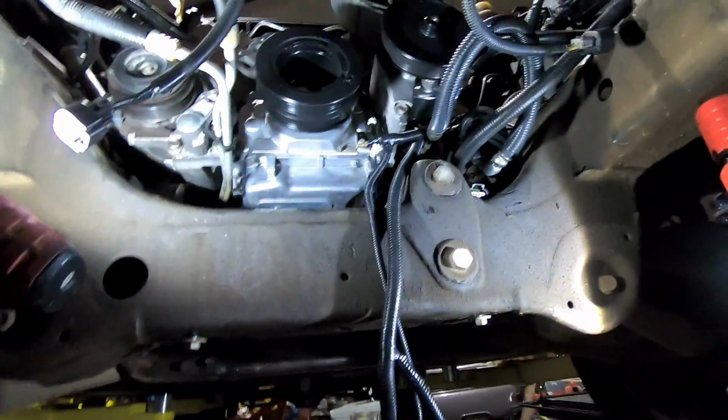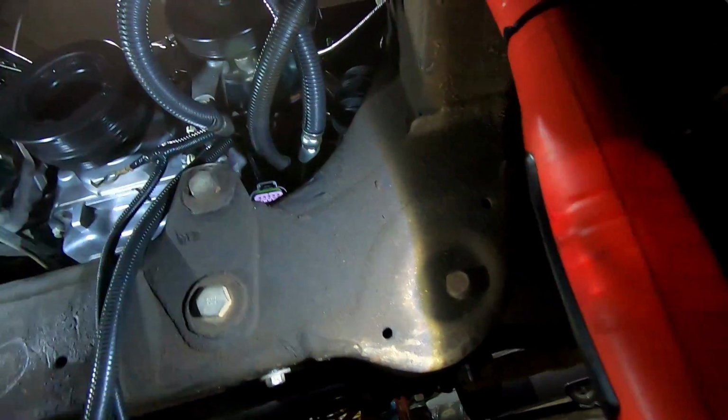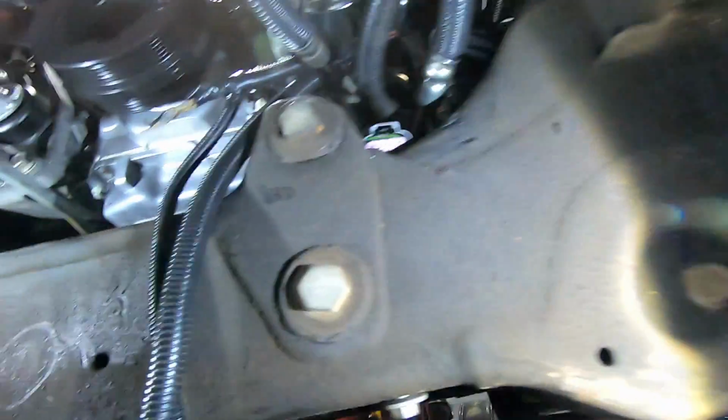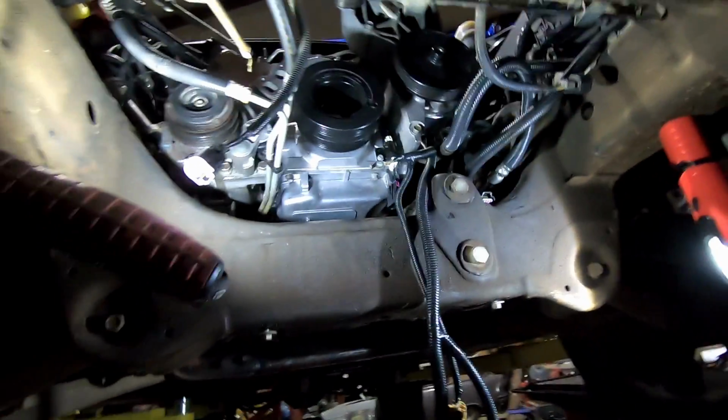So yeah, we're getting there. I think we're done underneath for now. That new loom on the old power steering hoses there. Just gotta do a couple more little things and move to the top side. But she's coming along. We're getting there, a little bit at a time. It's just kind of tedious. There's a lot of cleanup.